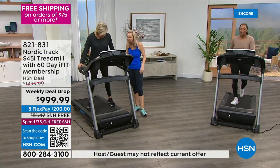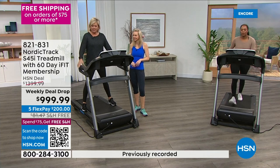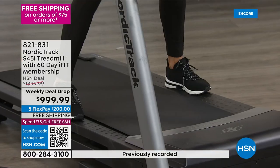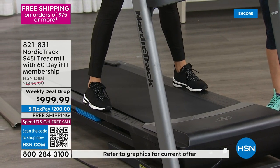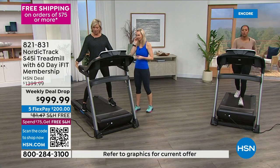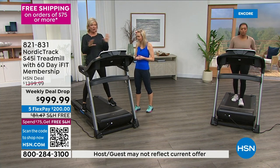But I love, too, that you've got these nice sidebars, so if you just need to take a quick break, you've got the stability here and here. So you are in a comfortable, in control position. Not a lot of treadmills offer this wraparound style. This is one of the most incredible treadmills I've ever offered.